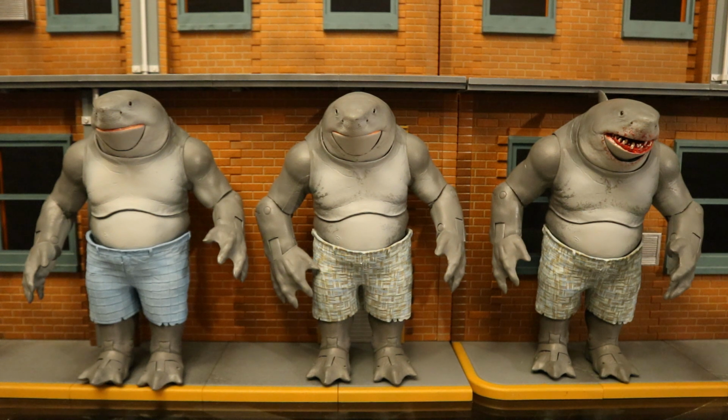So when I say I sort of have an extra one, well, even though all three are different, I'd be happy to put this prison outfit onto the one in the middle here, the one with the regular face, and the variant shorts on. That way I can have three different outfits for King Shark. It's almost like it was meant to be, having this extra King Shark here. So, let's put them on and see how they fit.